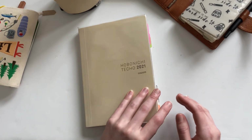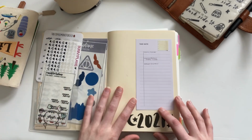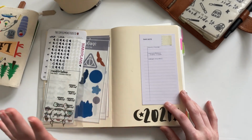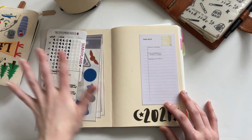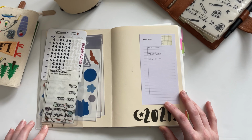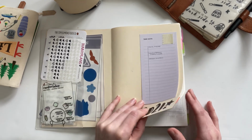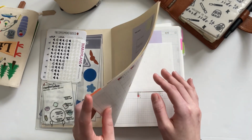So I thought we would just flip through the first quarter and talk about anything new and how I am approaching this. I typically have a ton of stickers stashed on my cover. My cover is from Midori. It's an A5 clear cover that I stretched out with a blow dryer, and then I put on some sticky pockets, and I just put whatever the heck I feel like in here, and that works out pretty well.